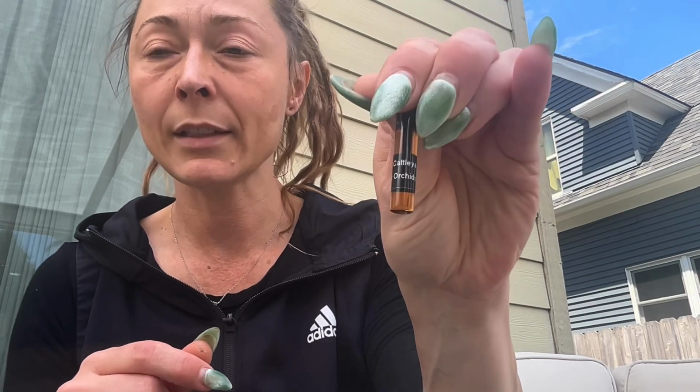I did try each of these on separately over the last few days, but I don't remember specifics, and I didn't follow them over time because it was near bedtime. But right now I just put on this finger a dab of the one called Golden Cattleya. Maybe that's the name of a flower. It might be the name of an orchid.